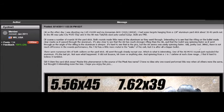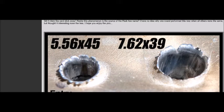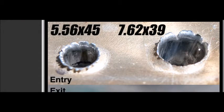Okay? And he took photographs of both the entry and the exit into that aluminum yardstick. See how this protrusion, it's kind of like a hill going up, such as it is with this one. Look at this round, 5.56 by 45, the exact round that was used by the shooter Adam Lanza in his Bushmaster. And you see this mushrooming effect here, where the metal goes up and then curls back. Now, to the untrained eye, this would appear to be an exit hole, but no, that's an entry hole in a very thin piece of metal.